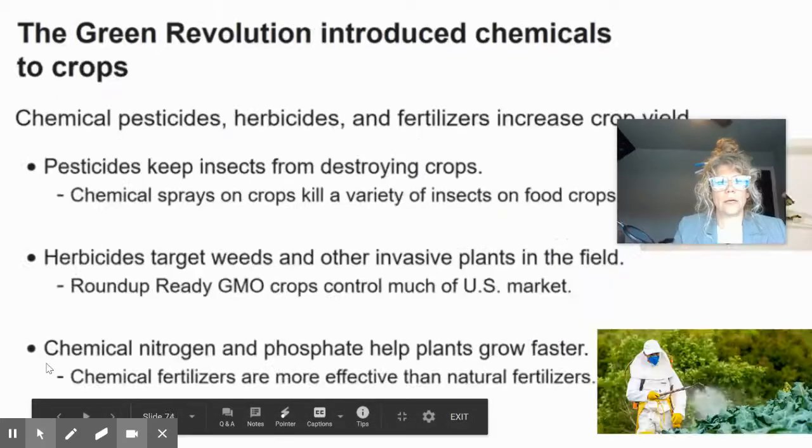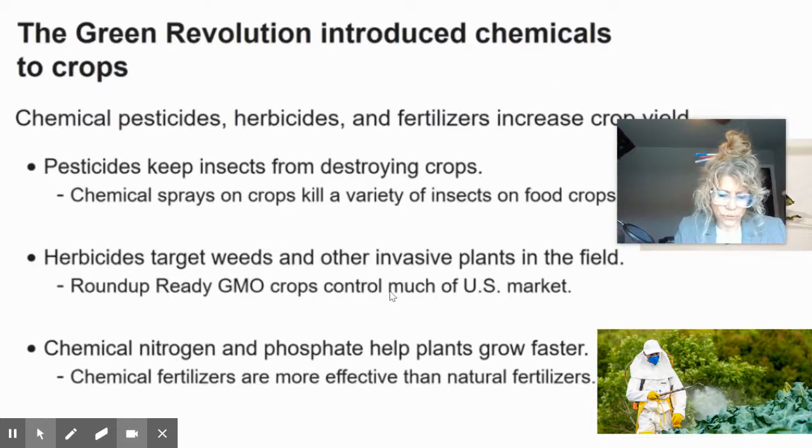Okay. And then we're going to go into the introduction of chemicals. You have three there: pesticides, herbicides, and fertilizers. And again, this is pretty straightforward. I'm just going to give you what it is, or an example of it, and what the outcome was. For pesticides, know that those are chemicals. They do spray them on the crops, but they are targeting the insects. So they're supposed to kill insects. Obviously, the effect of that is you have kept the crops from getting destroyed by the insects.